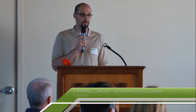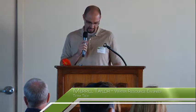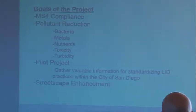This area is right above Tecolote Canyon, so it drains right into Tecolote Creek and eventually out to Mission Bay. And Mission Bay and Tecolote Creek are listed for bacteria. They have 303D listings and TMDLs for bacteria. They also have 303D listings for heavy metals, nutrients, toxicity, turbidity, all those items that can cause problems downstream.